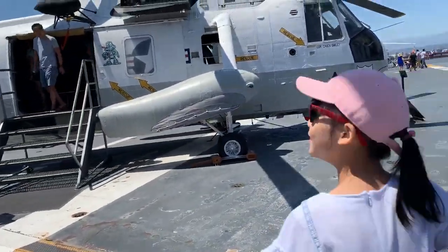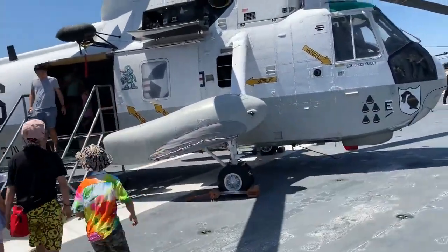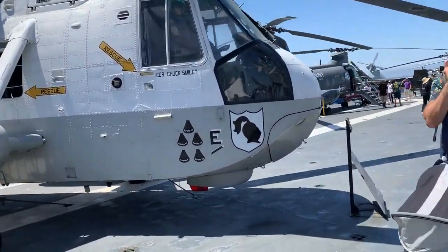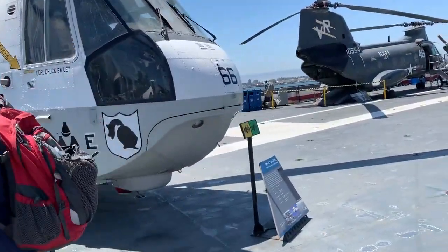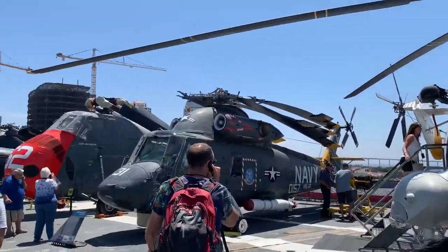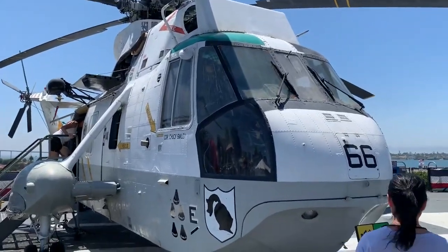Cool. What we got here? What's this, like a Sea Stallion or something? Sea King anti-submarine. This is the more modern version of what that guy over there was.